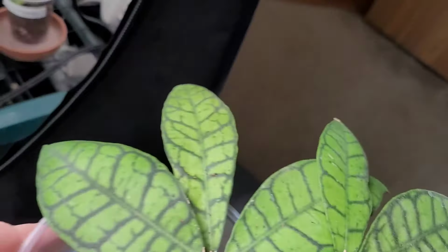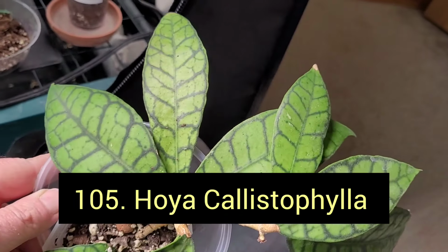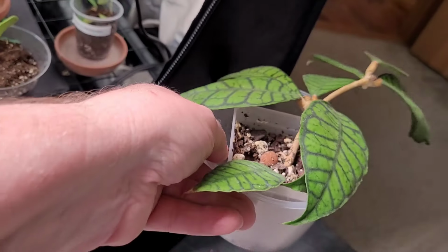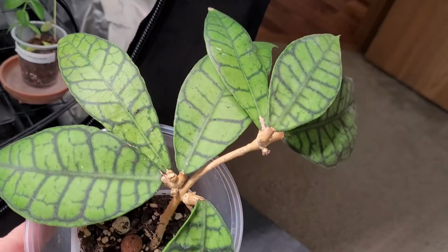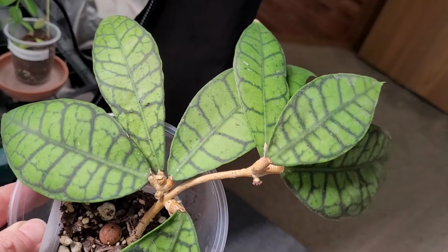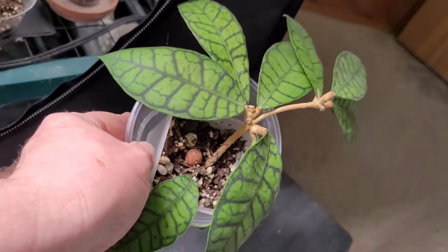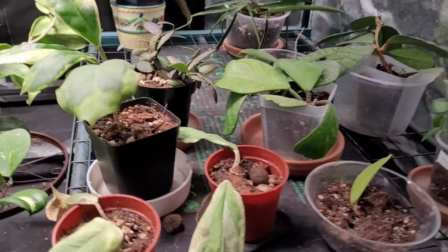Back here, I have my Hoya Callistophylla. This is my second Callistophylla that I've owned. The first one did die. The first one that died was my first expensive plant, and when it died, I really wanted to cry. But I've kind of gotten over it. You may spend a lot of money on a plant and it may die, but that's the choice that you take going in.